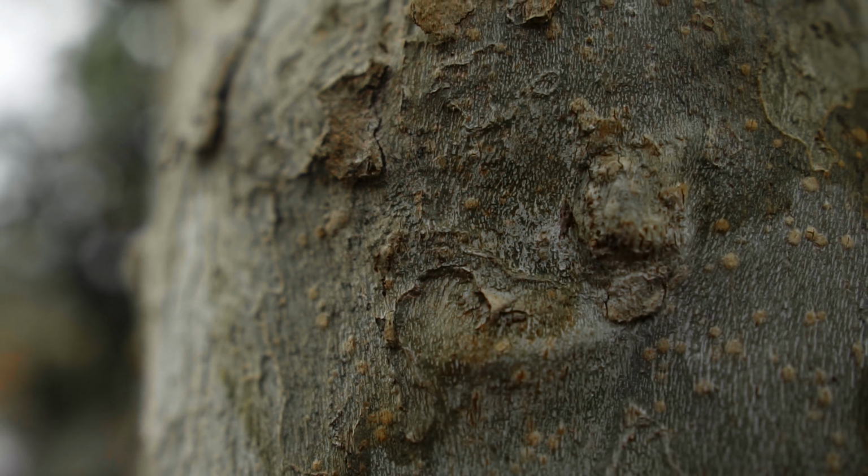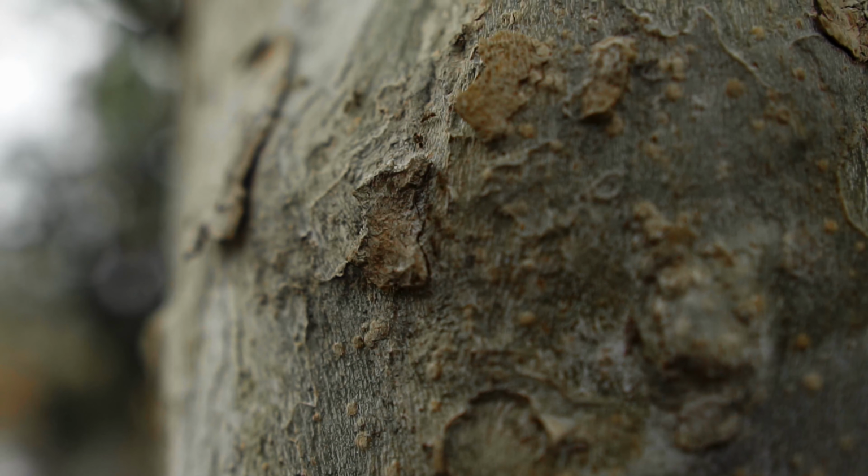Yeah, it's the little details. It's little details that you can't notice in a Google image, for example. Little details equals big picture.